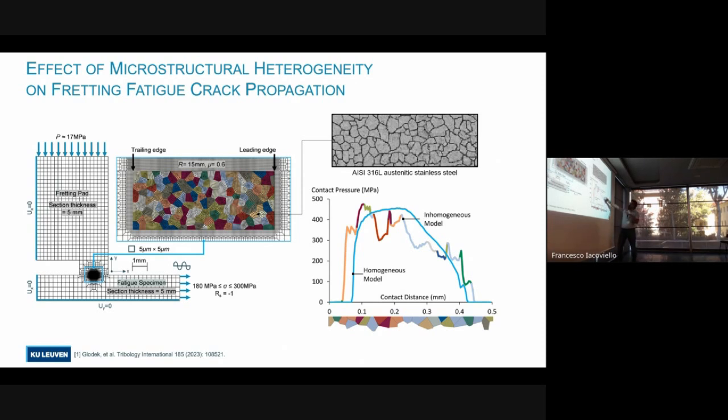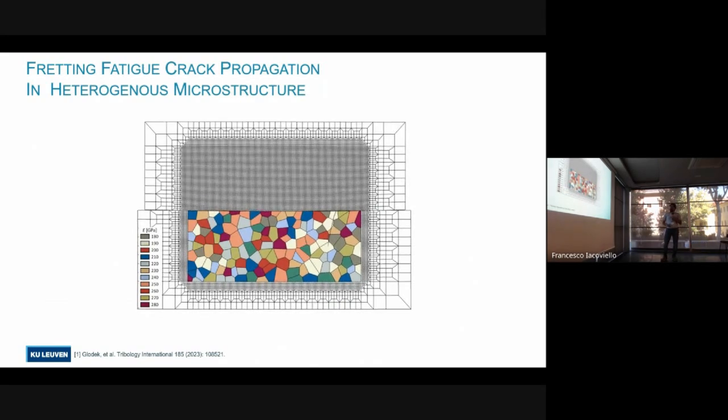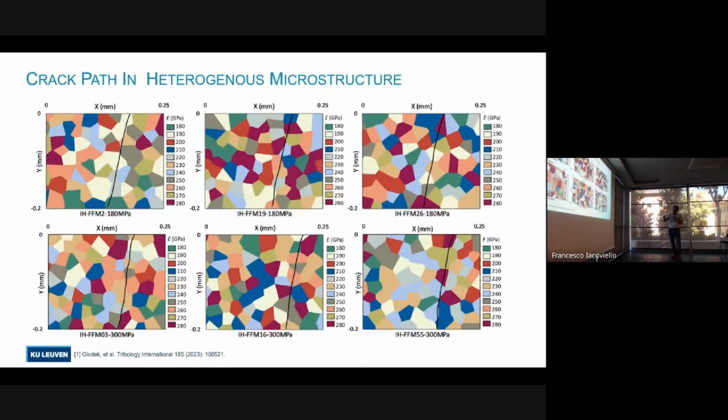Here you see that this is the inhomogeneous model, and this is a homogeneous model, and then we see the effect of different grain properties. So that was for steel, and we could propagate the crack as you can see here, so the crack propagated through the grains, and we could predict the crack path at different stress loads, but we saw some minor variation at higher stress levels. And here are the crack shapes through the grain. But it was much more complex for AM material.